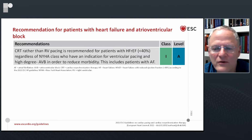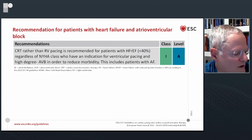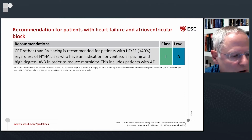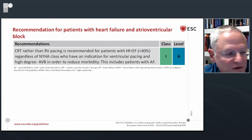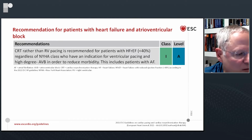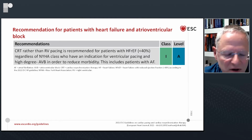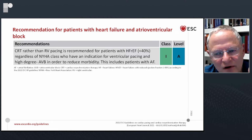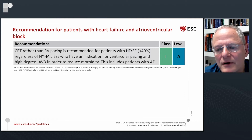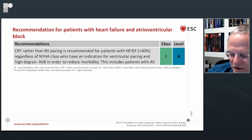There was a discussion of whether we shouldn't include patients with up to 50% because there were studies, at least one big study that showed benefit starting as high as an ejection fraction of 50%, but most of the patients included were actually below 40%. So we decided to pick 40% as the limit of CRT, above which one may still consider implanting an RV pacing or else conduction system pacing. But everyone who's below 40% should receive a priori a CRT device.